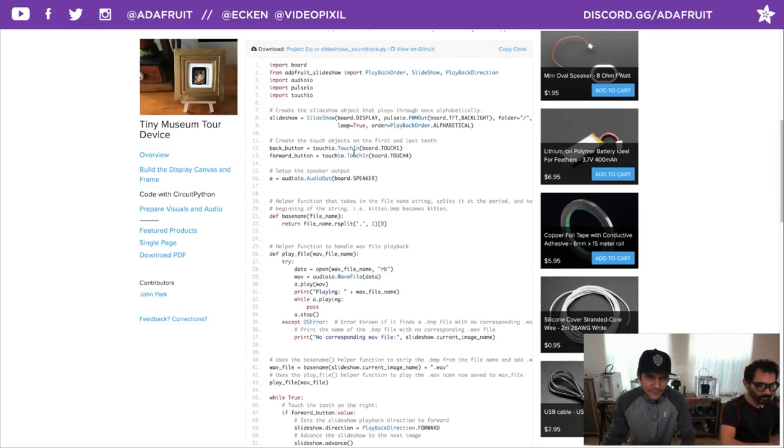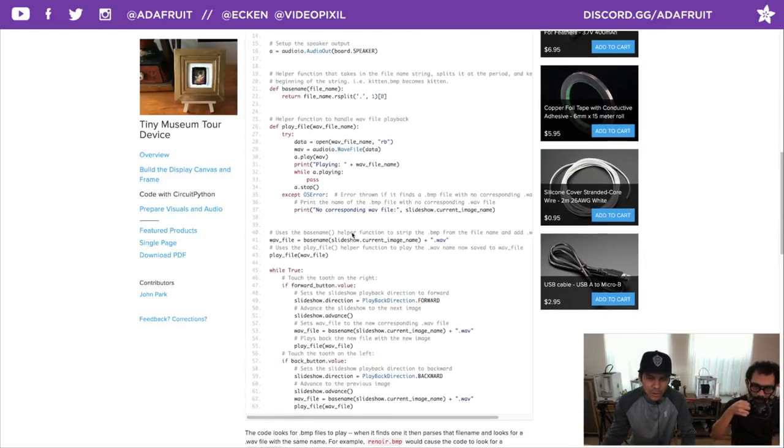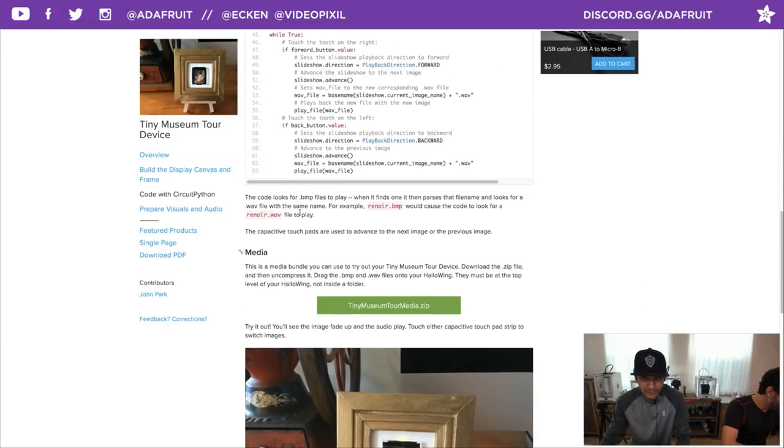I'm not a developer, but you can definitely read through it and see what's going on here. There are no code changes necessary, as the code is just looking for any WAV file or any bitmap file that have the same name, and will display it in alphabetical order. So that works really well. There's some more notes here on what the code's looking for.